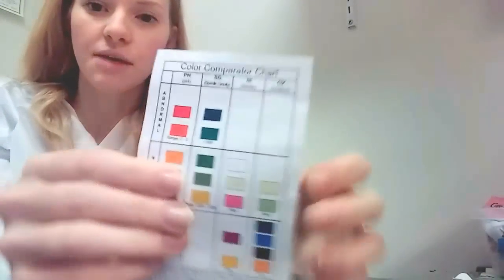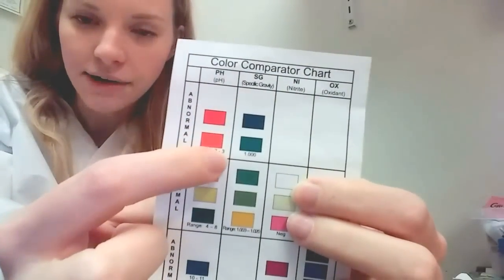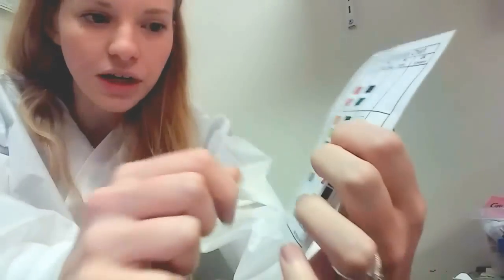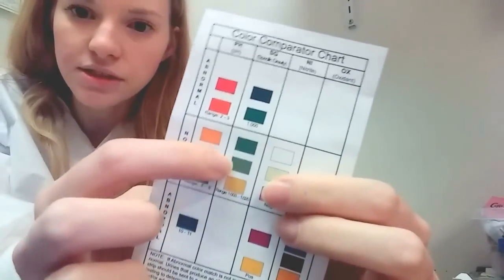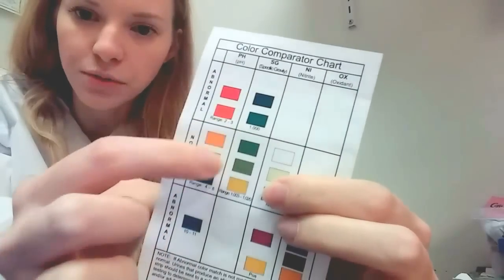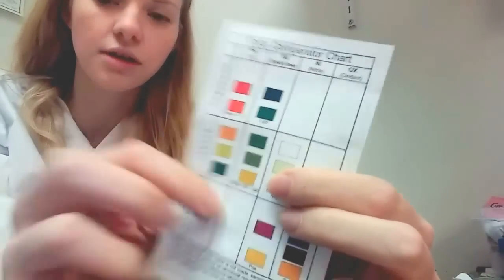Okay, specific gravity. So specific gravity of water is 1. So if they just somehow had water in there, that would be considered abnormal. But the normal range is 1.003 to 1.020. So you can kind of see the color change from a dark blue all the way to like a yellow orange color. Next thing is nitrites.